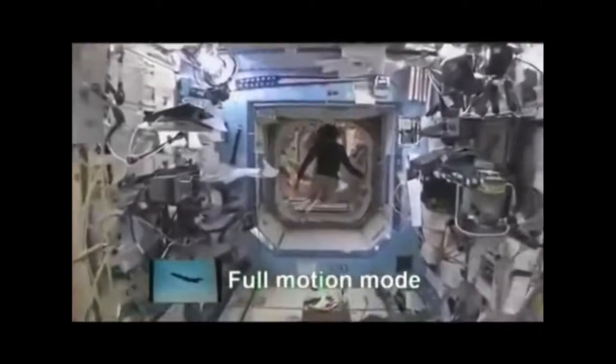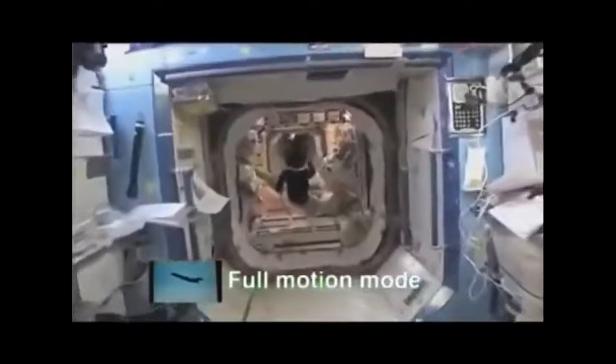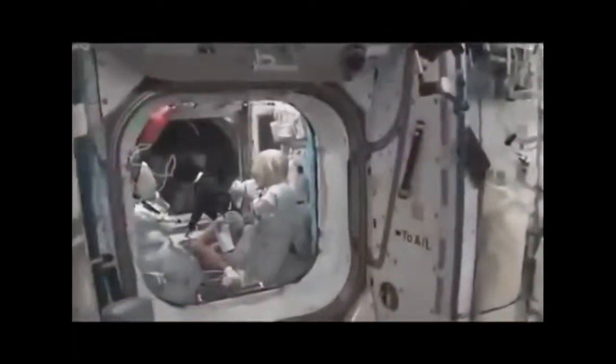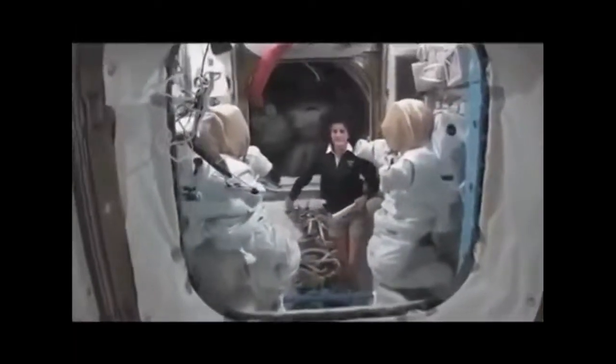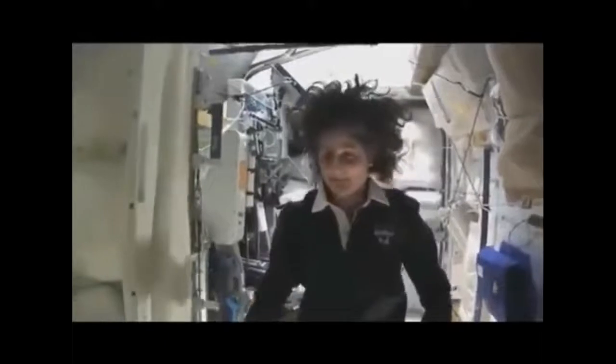In full motion mode, you can actually hear the sound of the jet engines, the engines of the airplane. In every single scene of full motion mode, in every segment of the International Space Station, you can hear this loud sound, the sound of the jet engines. You could argue that it's the air conditioning system. Not even an office air conditioner is that loud. And why is there a loud sound in every segment of the International Space Station?